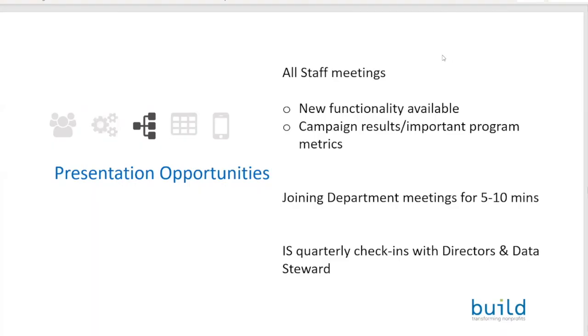We also recommend requesting 5 to 10 minutes on the agenda to present at each department's regular team meeting, just to discuss any CRM data improvements or issues that are specific to their department's processes and tasks. Another touch point is that the information services team meets quarterly with department directors and their data steward regarding the CRM and any information systems priorities.